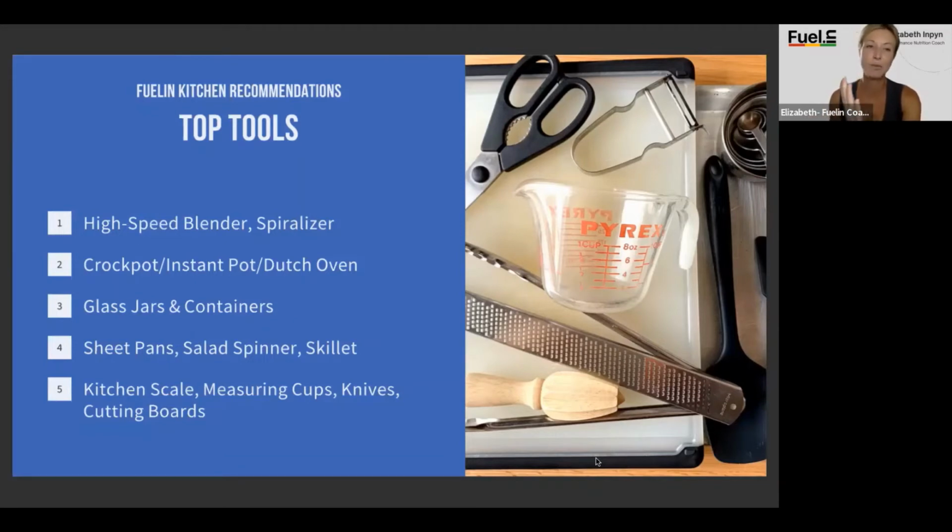I would say essential pieces are glass jars and mason jars, containers with lids. You want to be meal prepping, you want to be making stuff ahead, you want to have leftovers. So you need the proper containers for that so that you can be organized in the kitchen. Say you buy a bunch of produce, chop up veggies, even if you don't cook them right away, at least that time saving thing is done. So making sure that you have the right containers.